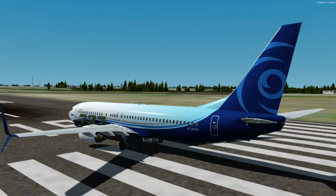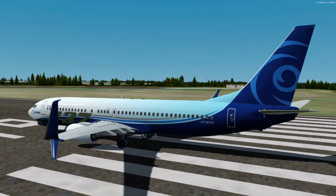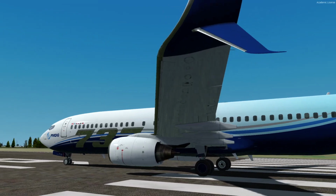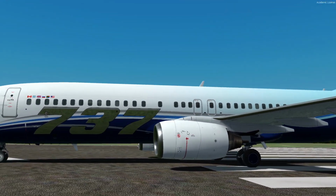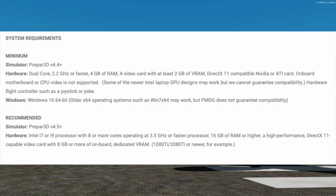Now, to get this aircraft, you do have to have P3D v4.4 and above, because that's what is required. What else do you need? Nothing. The system specs required for this are on their website, and will be on the screen now. The minimum you require is dual core 2.2 GHz or faster, 4 GB RAM, a video card with at least 2 GB of VRAM, DirectX 11, and a motherboard, but obviously that's standard.